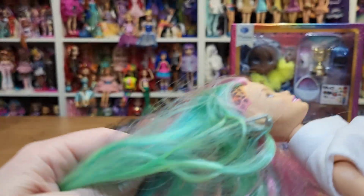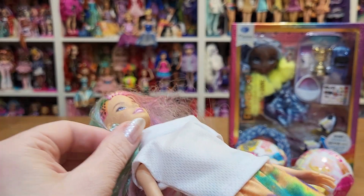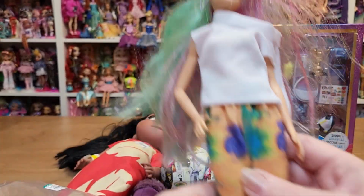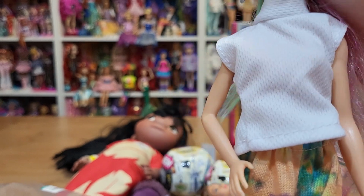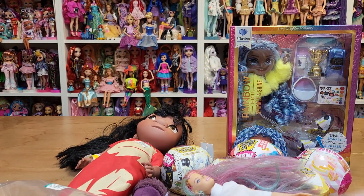And then this girl. Do I have her? Did I get her? I feel like I wanted her, but then I never got her. Did I get her, though? Like, I can't remember. But she's the one with the leopard print side shave. So she's got on a dollar store shirt and a fashion pack pair of pants. She's cute. I'm glad to have her. I'm trying to remember if I already got her. If not, I'm glad to have her.